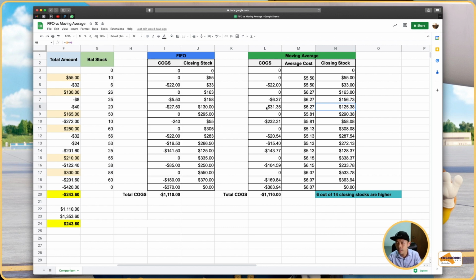Then you have a lesser profit, which is good at this point of season, because at this season we are really not sure how the economy is going to work out, and the inflation rate is going higher and higher. It seems that it's not really coming down very soon. So we need to buffer a little bit in terms of how we manage our stock.